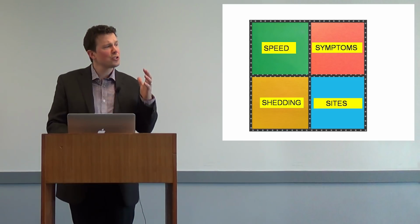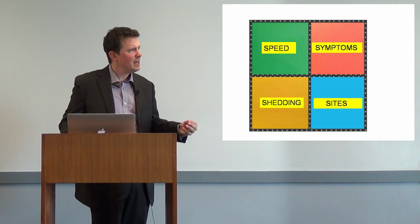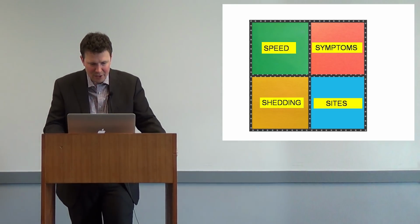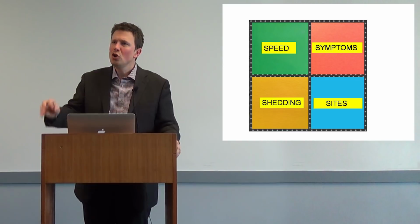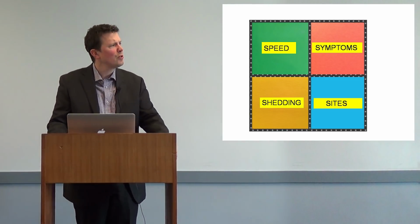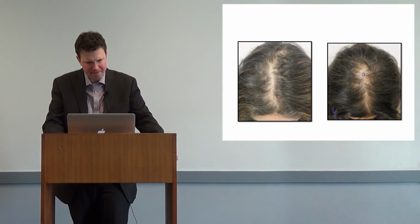These 4 S's are extremely valuable, and at first glance they seem a little bit too easy, but over time I've come to realize that these are extremely valuable in terms of deciding who gets a biopsy and where a biopsy is unlikely to render useful information. Consider these 2 patients.